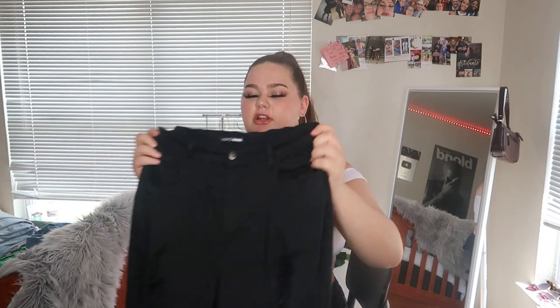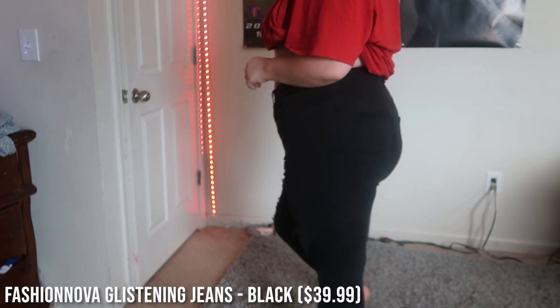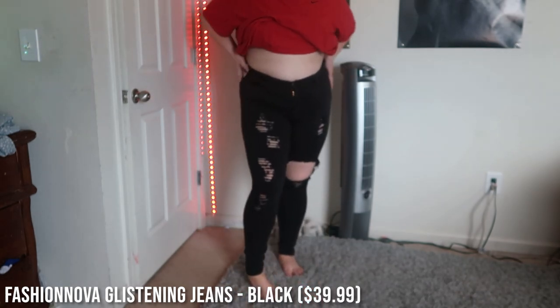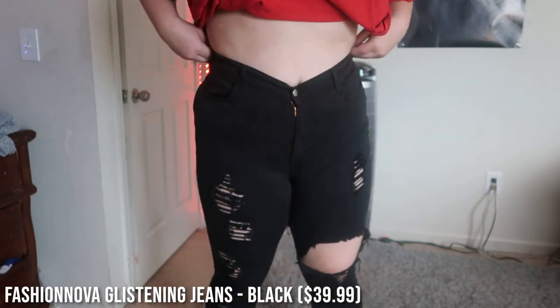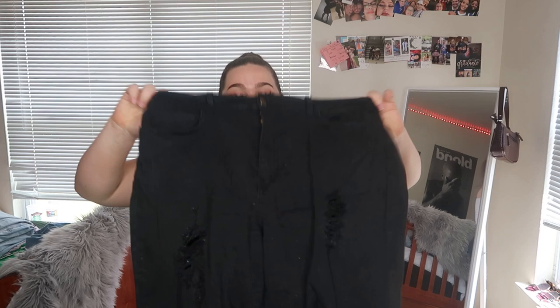Well, these are the black jeans I have. These ones are from Fashion Nova. They're the glistening jeans. I'm not entirely sure, but Fashion Nova is really stretchy. It's not as thick as the American Eagle material, and they aren't as size inclusive, but if you bought any of these jeans, buy the American Eagle jeans, okay? I do like the rips, but Fashion Nova jeans are easier to rip, a little cheaper in quality than American Eagle, but I still really love these jeans.